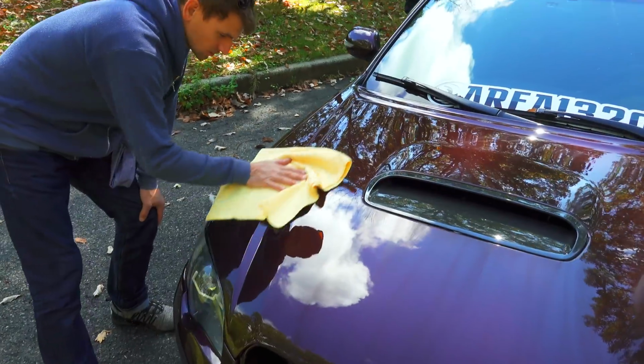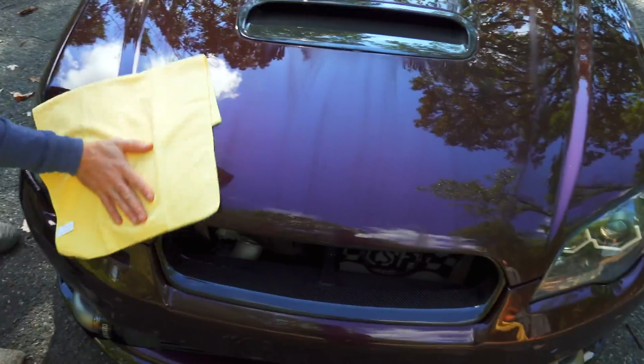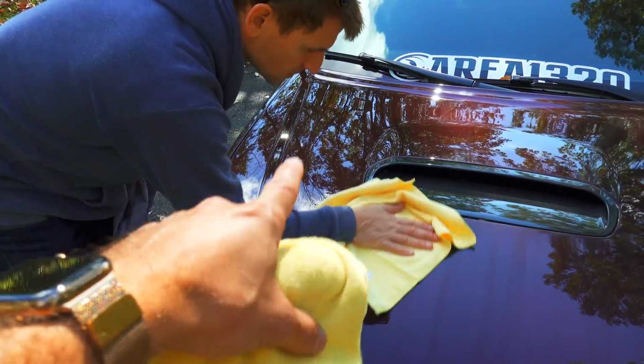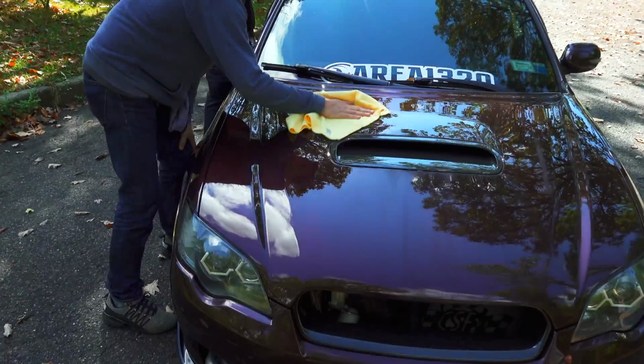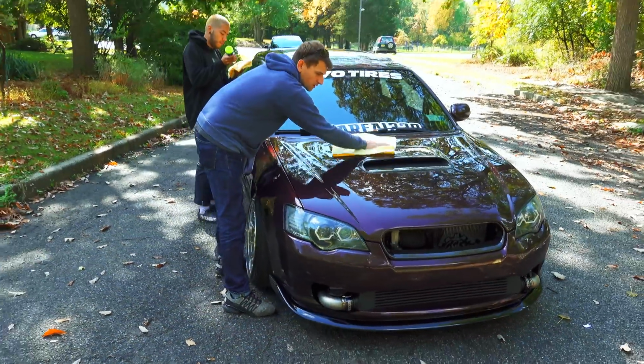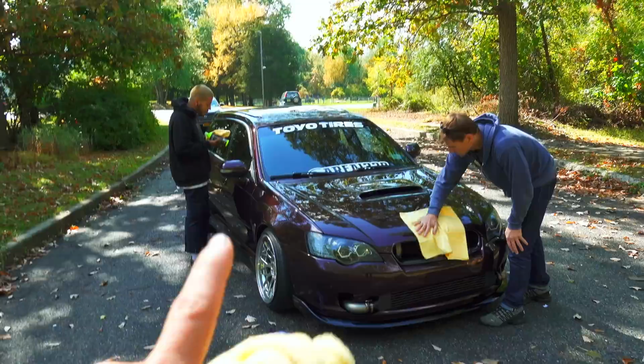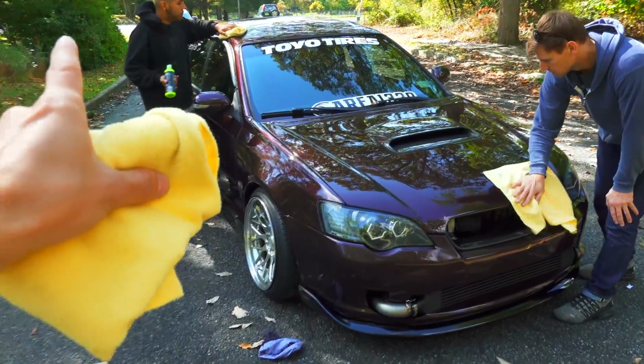Now Zach is taking a clean microfiber and wiping off the coating. You guys can see those streaks and the haze a little bit is going away as he wipes it. And underneath that is going to be our new Meguiar's ceramic hybrid wax. That's going to keep the car nice and clean. It's going to protect our paint, and it's also going to make washing this car 1,000 times easier. And when it rains, the water is just going to bead right off.